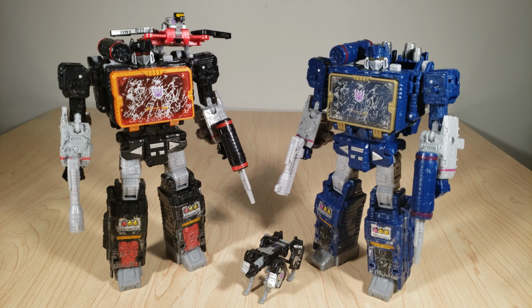Do you think he's an adequate replacement for Soundwave? Do you like Soundwave more? Or do you think they're just both good for complementing one another? Any and all opinions are valid down in the comments section.